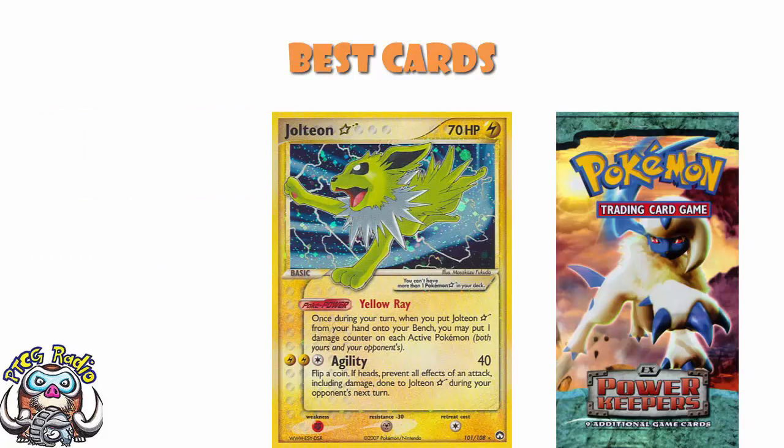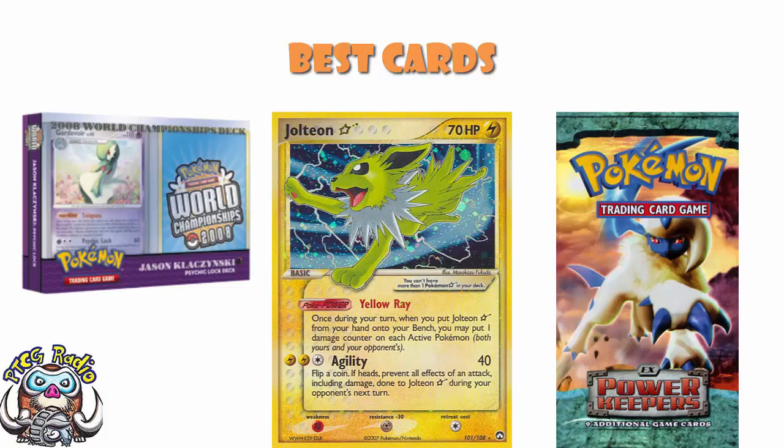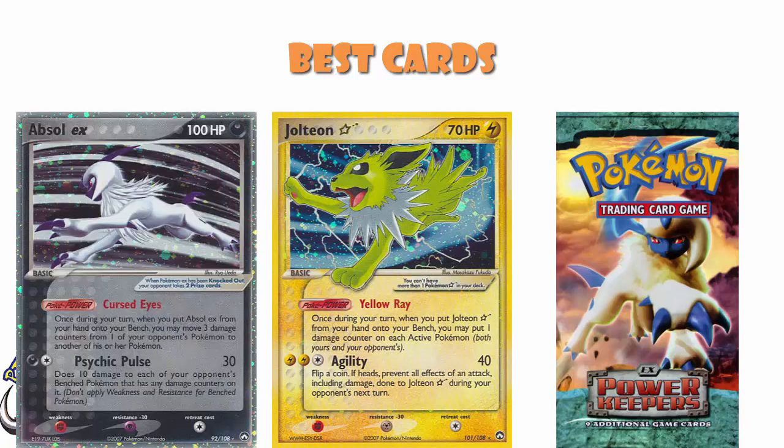But again, Jolteon Star didn't just see play in these Absol Eevee decks. In 2008, Jason Klaczynski won his 2nd World Championships using Psychic Lock, a Gardevoir deck, and yet Jolteon Star and Jolteon EX, for what it's worth, did find their way into the deck. Well, would you look at that, ladies and gentlemen? And it really was just Absol and Jolteon, but they were both phenomenal cards.